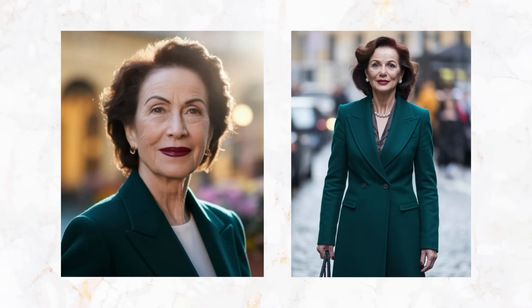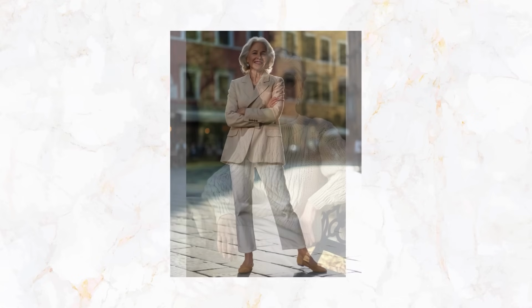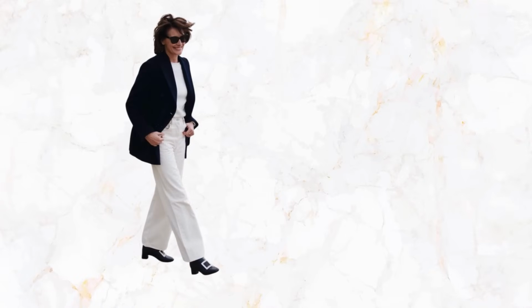Of course, I'm not saying to never wear color again. I still love a burgundy lip or a deep emerald coat when the season calls for it. But I treat those moments like a statement, not the base of my wardrobe. For most days, especially when I want to feel confident and pulled together without trying too hard, I reach for my palette of neutrals.